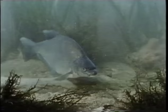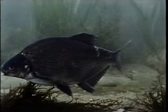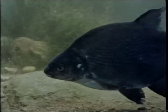Just to look at the bream, you can see that it's not a very active and dashing sort of fish. It's very deep in the body, very narrow from side to side, with a bronzy tarnish over the silver. In fact, it's rather like an old pewter dish standing on edge.